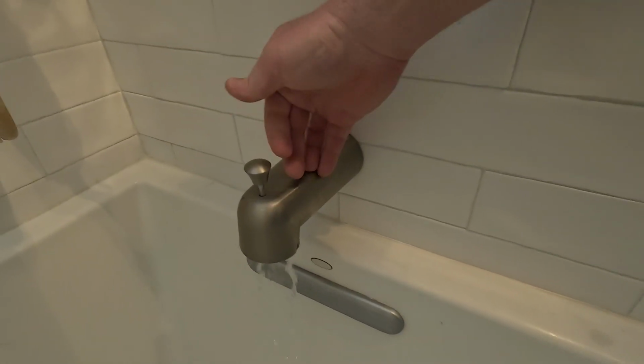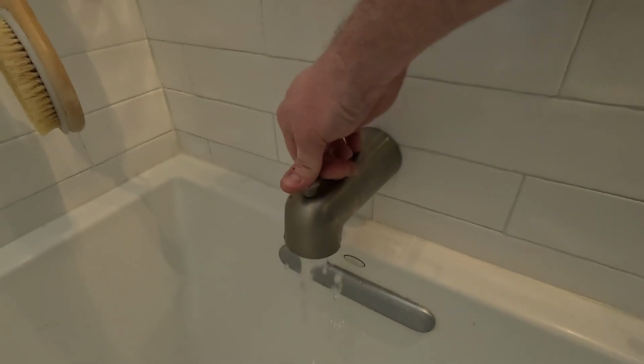Let's take a look at some of the other things I got to get to. My bathroom faucet's diverter is kind of stuck. It's really hard to manipulate, and when it does go from tub to shower, it kind of leaks, and so I got to take care of that. Still in the bathroom, this cheap vanity that we got.